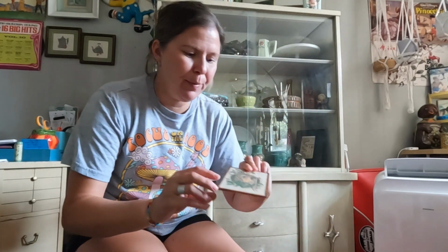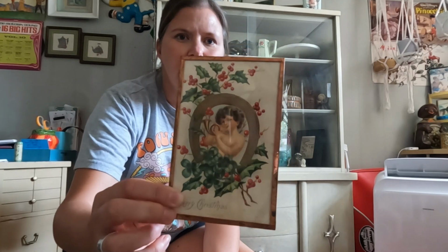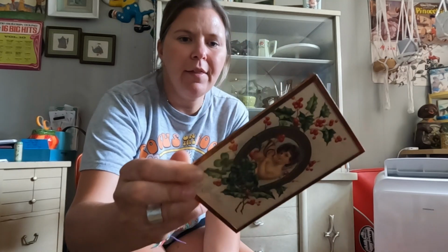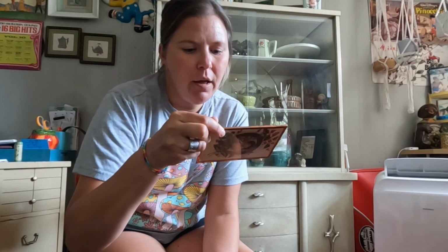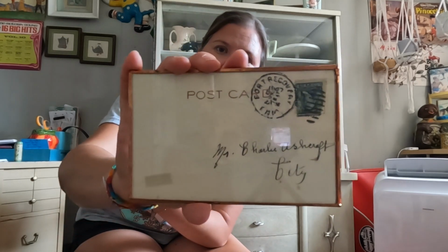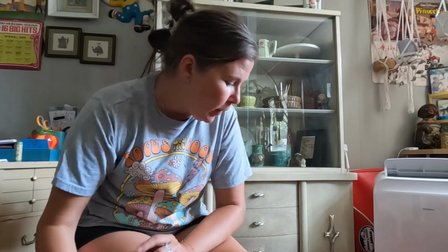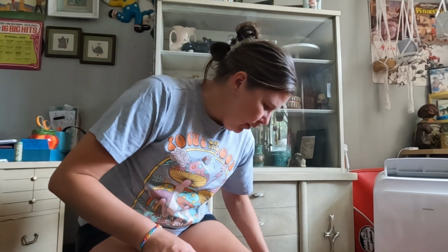This really pretty Christmas postcard that is framed between glass and the edges are soldered, which I thought was really neat, and it's embossed. And then on the back it says Mr. Oh, look, what does that say? Charlie Ashcraft. And then I don't know what it says. It looks like it says Biddy, but I'm not sure. Maybe it says City? I don't know. But it's stamped Fort Recovery, Ohio. I just thought it was really, really sweet. The stamp is a 1-cent postage stamp, so you know it's pretty old, because you definitely can't send a postcard for 1 cent today.